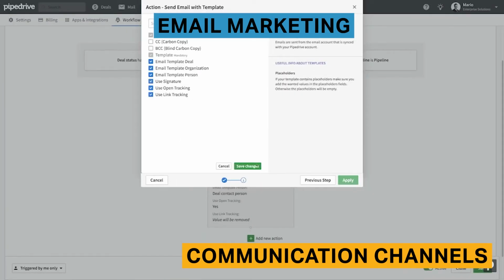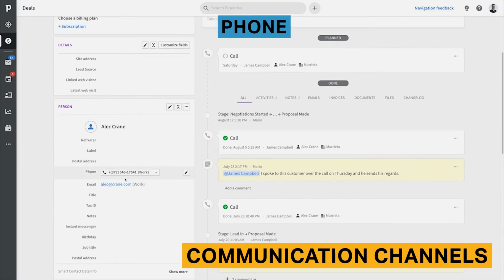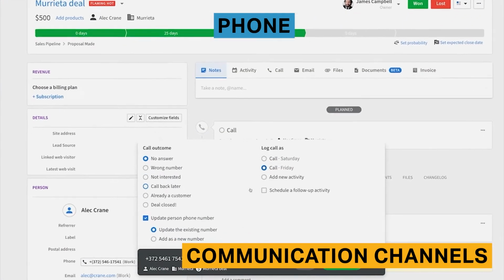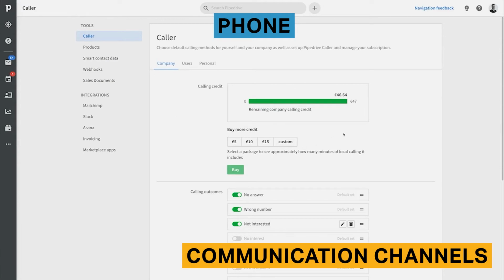You can also track emails and receive notifications when an email has been opened or when a link in an email has been clicked. Pipedrive lets you integrate your phone system with a CRM system. This feature saves you time as you can call contacts without having to leave Pipedrive. You can either choose to make calls from Pipedrive's web app or transfer calls to your phone. You can also log calls, which are trackable once the call ends.